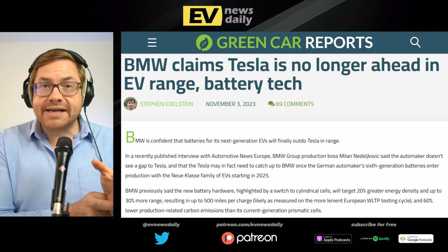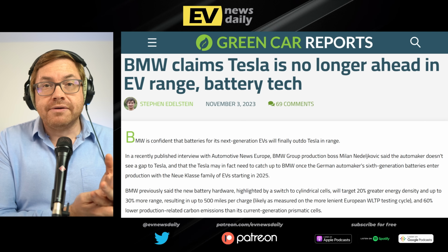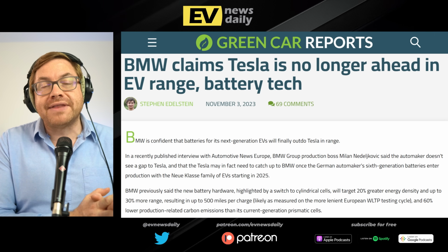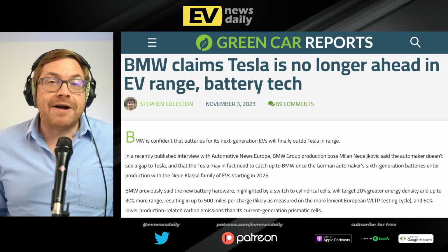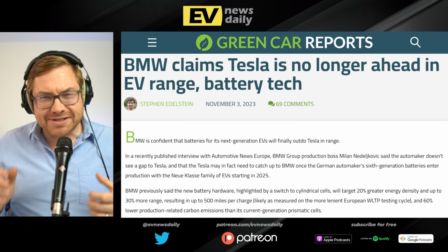And that's different to the likes of General Motors, which have gone for the large format pouch cells for their Ultium-based EVs. And maybe everyone is able to get it right, or maybe there'll be one technology which is more advantageous over the years as we go into this next generation of electric vehicles. Can't wait to find out.